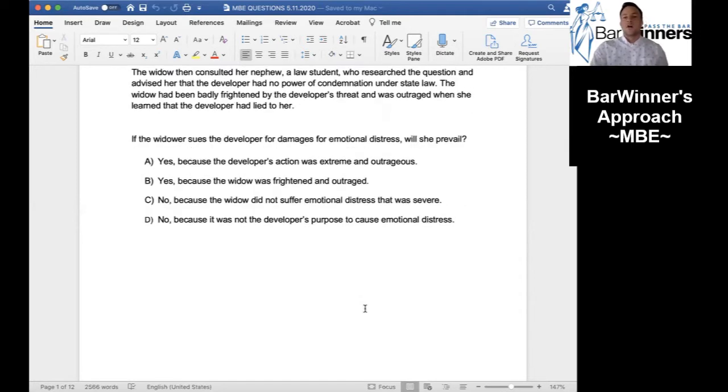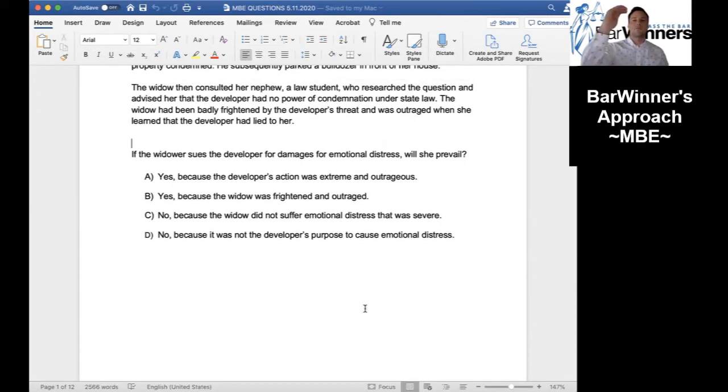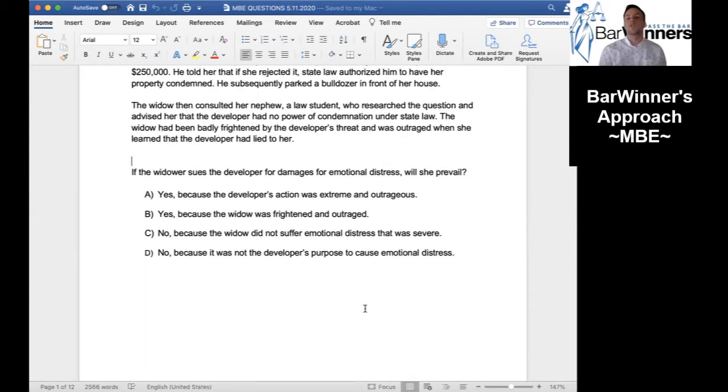Got it. Okay, so we've written down our 4 elements. We've read the call to question, first step. Second step, we read the line up. Third step, let's go ahead and go through each answer choice one by one and have a brief discussion. Go ahead and read A.